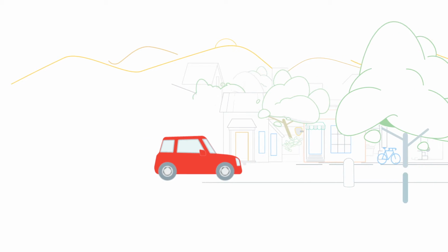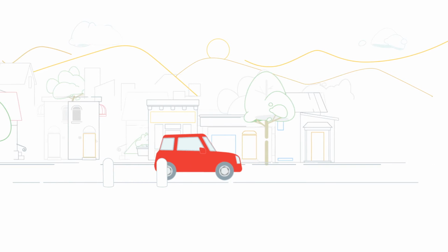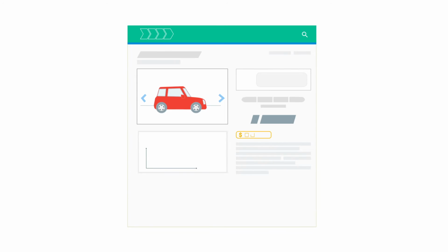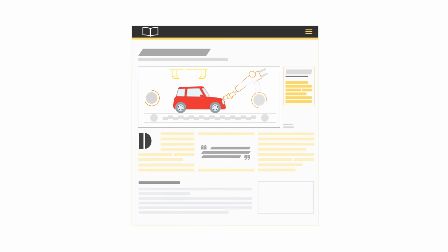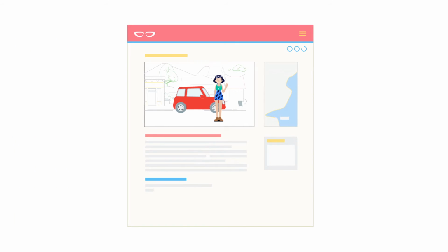News, information or opinions about the same subject can be presented from different angles, depending on where they were published. Ask yourself, what kind of website is it? Is it a business website? Is it a news source? A personal blog? Once you know what kind of website you're looking at, ask yourself, what is the purpose of the site? Is it to sell something, to inform, to explain, to persuade, to entertain?